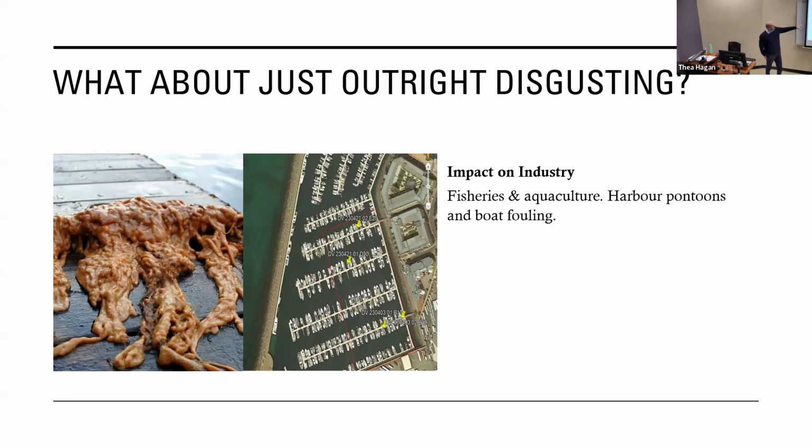What's the problem? Other than the fact that they look disgusting, fisheries and aquaculture could be impacted by this invasive species. Harbour pontoons and boat fouling. They grow very quickly and they'll grow on pretty much anything. So they can go underneath the hull of a boat or underneath these pontoons. Someone's got to pay to clear that up, right?